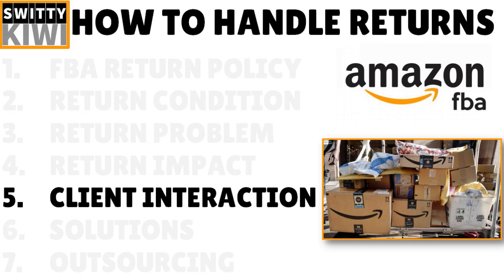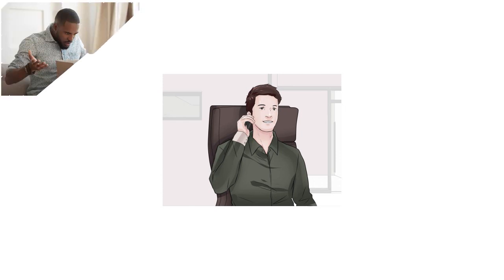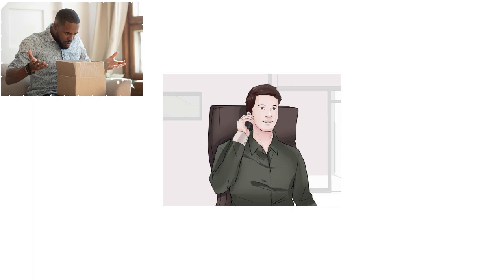Okay, so when a buyer wants to return an item and be issued a refund, here is what you need to do first. You can request that the buyer send the item back to you immediately. They don't have to send it to the Amazon fulfillment center. So if you receive the item and it is in worse condition than it was when you sent it, you can issue a partial refund to the buyer.